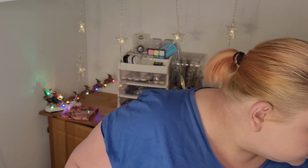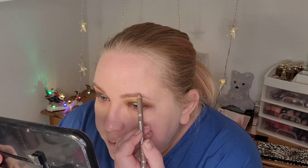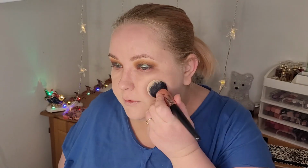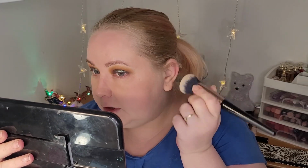I think this looks more natural on my face. It's not too dark or too light. Eyebrow is driving me crazy. Let me just fix it a bit. Okay, that is better. Yeah, I think this looks very nice. And you know, this foundation is very nice on my face anyway. I really do like it.